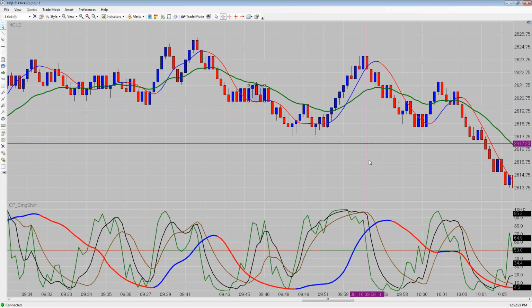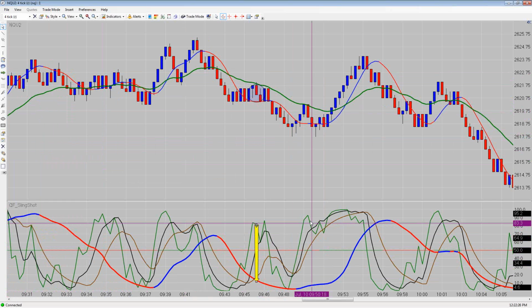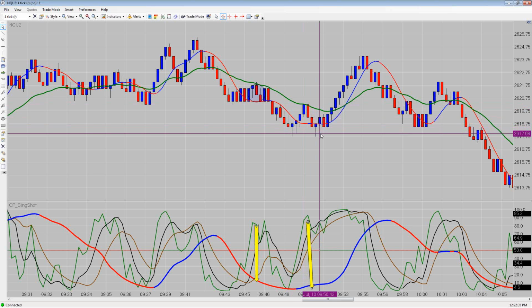Now, that was the first opportunity this morning. You see the bearish divergence right here. We're looking for that divergence right there. And it happened again right over here. The bearish divergence tested the BBC, gave it a down close, and on the down close, it went down further.